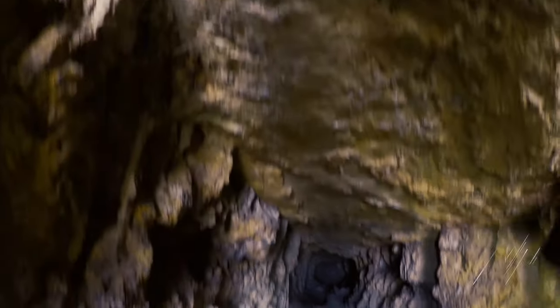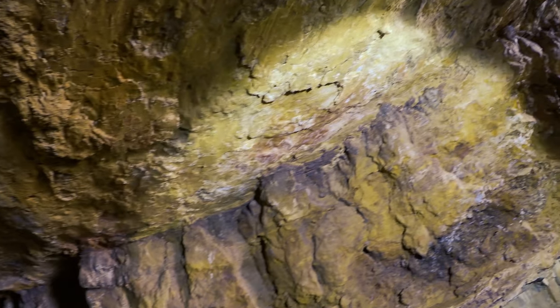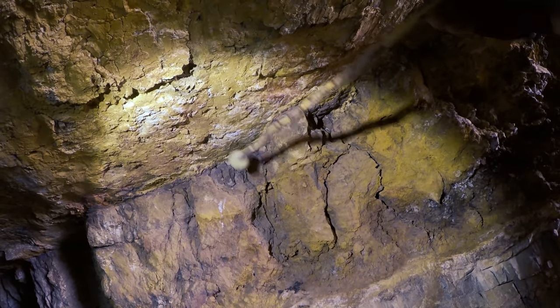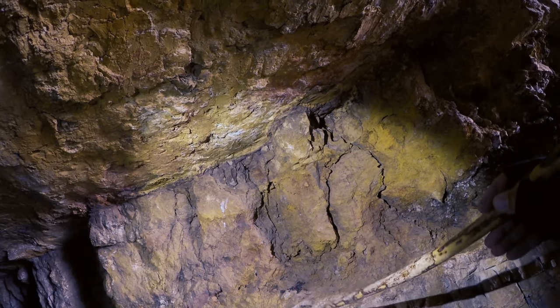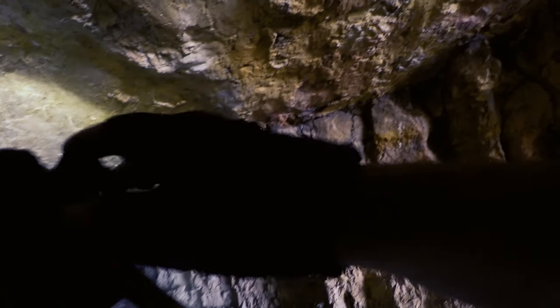Oh, that's a nice welcome relief. Cool air. Okay, folks. Now look at what we've got here to the right. Look at this vein. It's about 2 feet, 2.5 feet thick. They're working it all the way down.